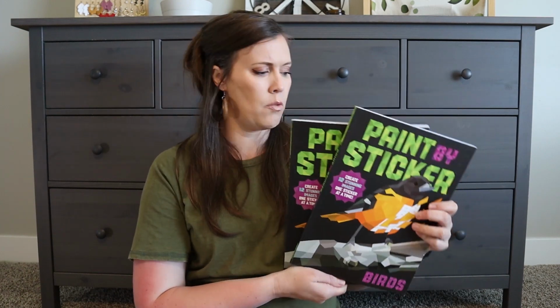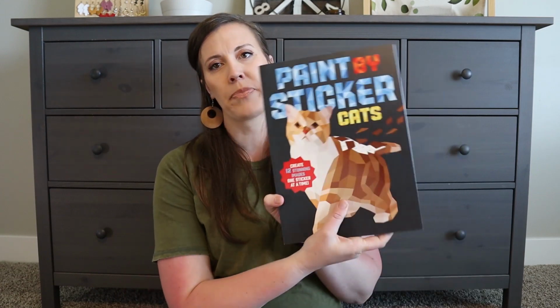So I think my 2 boys wanted the birds one, so we got that because they've already done so many of them, so it's kind of hard to pick them out. And then we got a cat's one that they get to do.